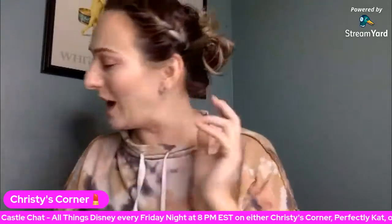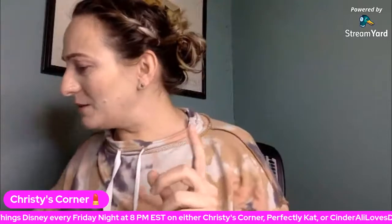If you didn't look up who Harley Quinn is, she has one pinkish-reddish eye and one blue eye. Let me look at her colors again just to make sure I'm not doing too much red. It's red right around the eye and then pink.